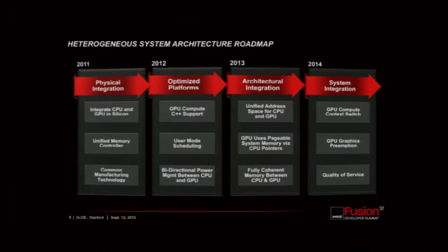Moving to next year is where we take the big leap, and this is technically our first HSA chip. So we move to a true unified address space. What this means is I can pass an x86 pointer to the GPU and it can use it directly. All page table protection, page faults, everything. Basically, the GPU now has the exact same capabilities memory-wise as the CPU does. This changes things a lot.